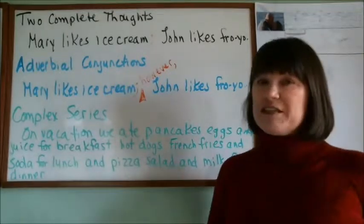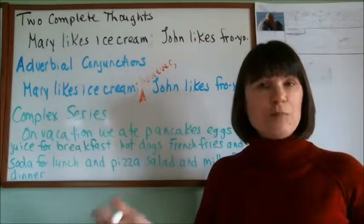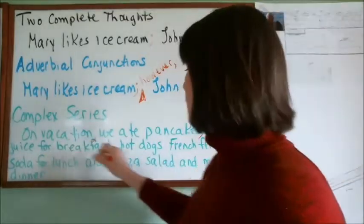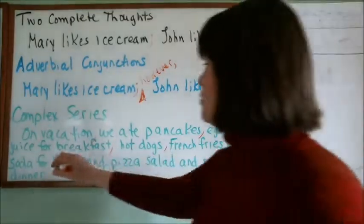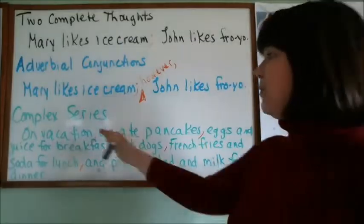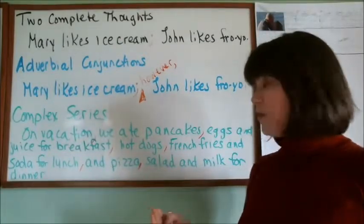You can already see the problem that we're having without having commas in there. So let's start putting those commas in. On vacation, we ate pancakes, eggs, and juice for breakfast, hot dogs, French fries, and soda for lunch, and pizza, salad, and milk for dinner. Okay, we've got some commas in there, so we're giving you pauses as the reader.